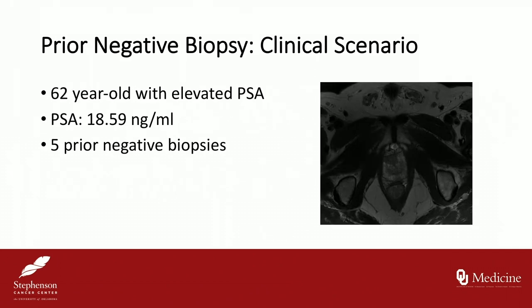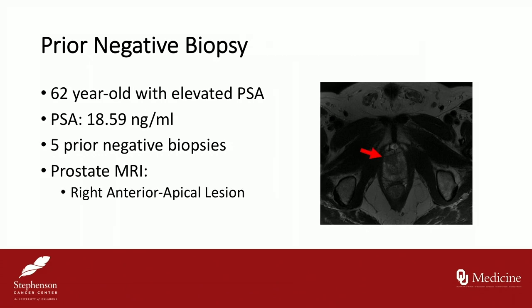And so this is a real case, a 62-year-old gentleman who'd had 5 prior biopsies. His PSA was rising. It was up to 18. And you can see that he had on the T2 weighted image a very dark spot that you'd wonder how you could miss, but it was anterior. And if you look back at all the biopsies that he'd had done, they were traditional ultrasound and they were directed at his peripheral zones.